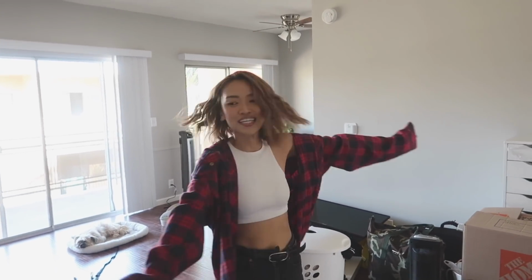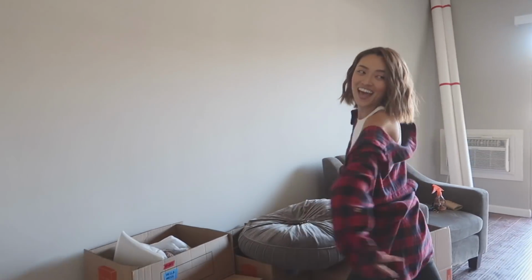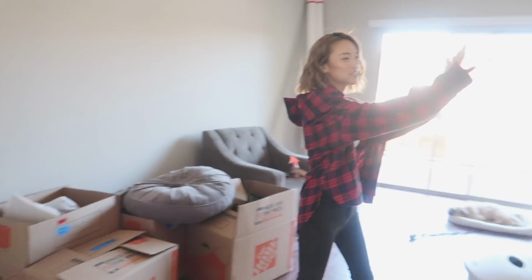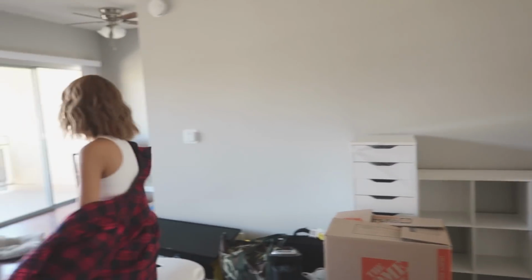This would be the living room, and I'm thinking of putting the couch and coffee table where all this junk is. And then this will be where the TV is, and maybe a bookshelf. I don't really know yet.